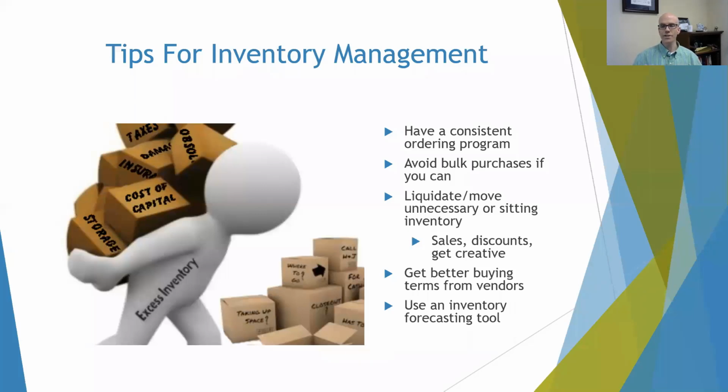Like I said before, avoid those bulk purchases if you can. That is if your cash is tight. Now, if you have tons of cash, first, you probably wouldn't be watching this webinar, but second, buy the bulk purchases. You can afford to sit on some of that inventory. All right, next, liquidate or move unnecessary or sitting inventory.